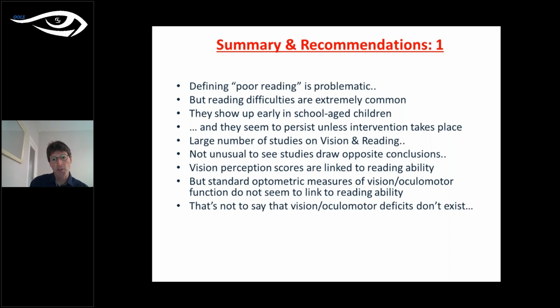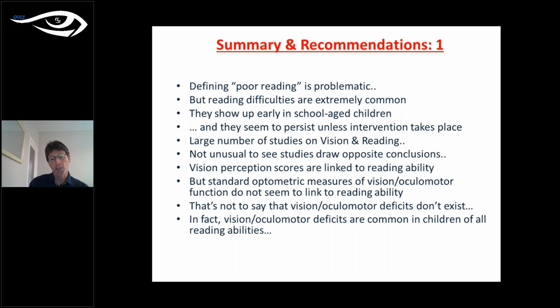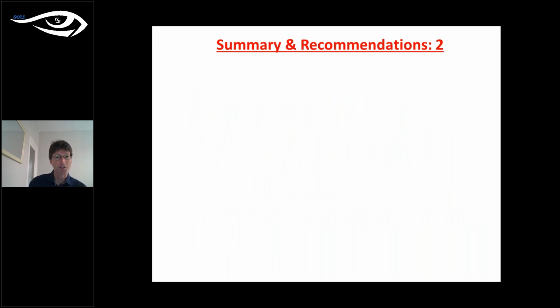That's not to say that vision oculomotor deficits don't exist. In fact, vision oculomotor difficulties are common in children of all reading abilities, and that's a reason for us to be on the lookout for them. Even if a child is doing extremely well in school and is just brought for a routine eye examination, it's very possible that that child still exhibits a vision or an oculomotor deficit. This area is controversial. Some would say it's highly controversial.